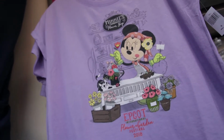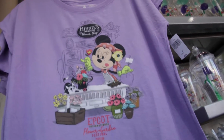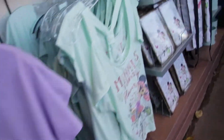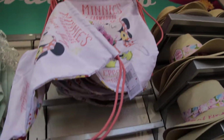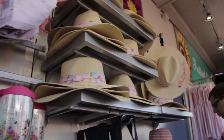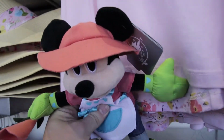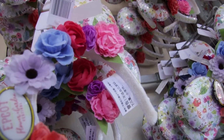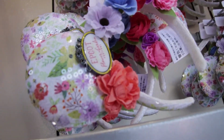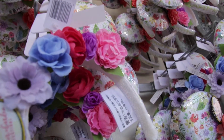On the right side here, it seems like there's just more stuff for the ladies, the purples, the pastels, the greens. This t-shirt, which is the same t-shirt, and that t-shirt, which is not the same. Why do ladies get all the cool gear? You also have the bags, the Tervis tumblers, and the hats. As well, here's another tank. And look, it's a mini plush all decked out in her Flower and Garden gear. And last but not least, on the side that you're definitely gonna want to notice are the mini ears right here. Looks like they're $24.99 for the 2018 Epcot Festival of the Arts Flower and Garden mini ears.